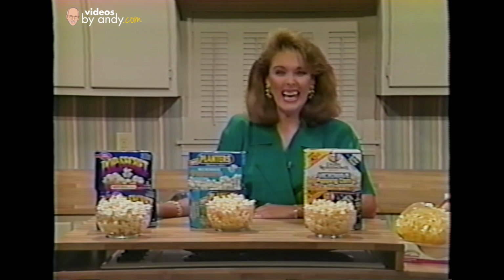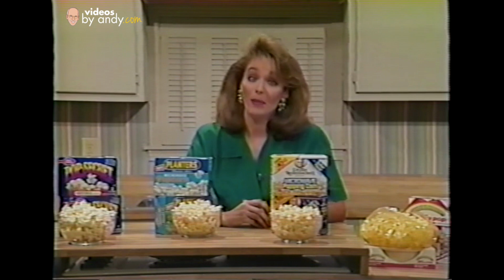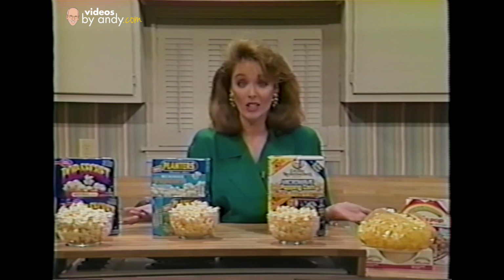Next is Planters popcorn. It also costs $2.49. This popcorn is extremely salty. I think the Planters company got the popcorn confused with the peanuts, but it tastes fresh and it's crunchy. It has a great texture. However, this is the brand with those 50 unpopped kernels. You gotta watch this one.